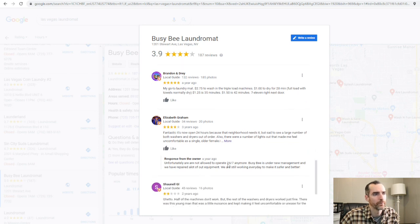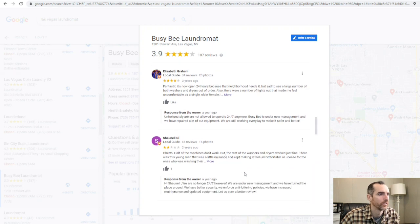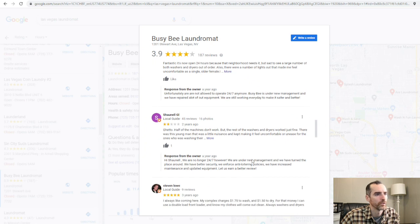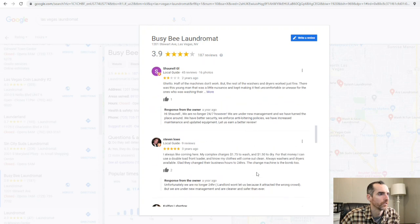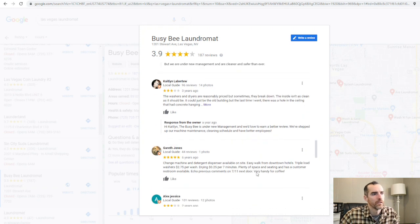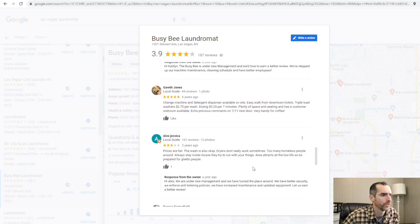Unfortunately, we're not allowed to operate 24/7 anymore. Half the machines don't work. Says we are under new management. We've turned the place around. I'm curious why we didn't see a wash and fold counter in the photos. I don't know if they really do wash and fold there.